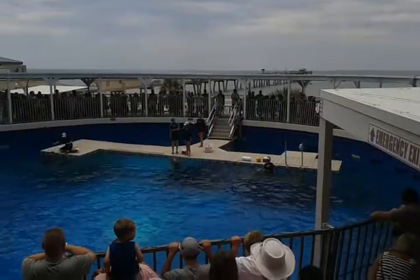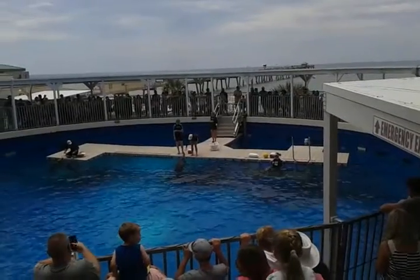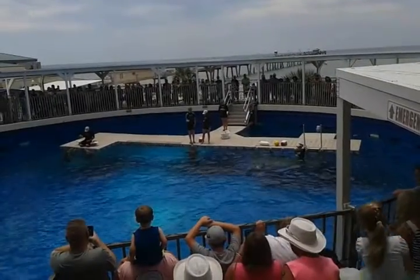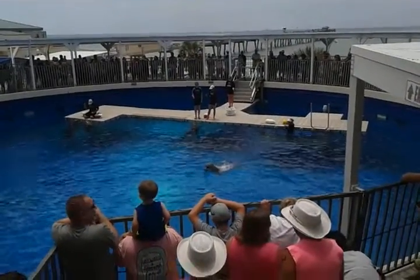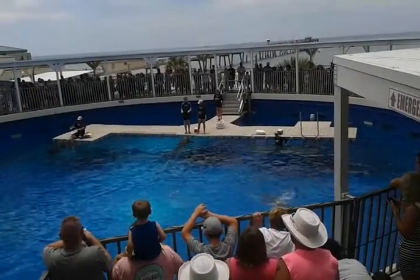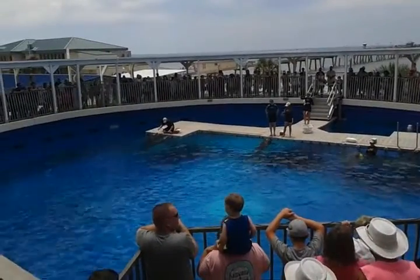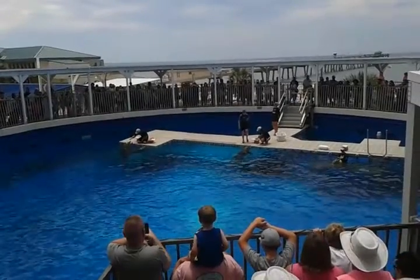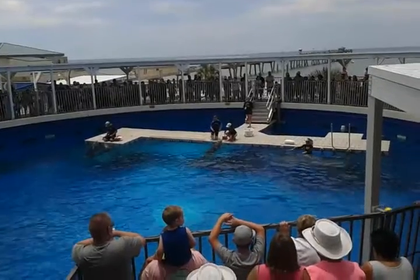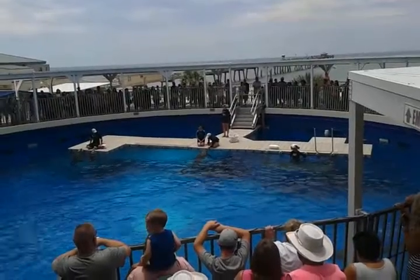The dolphins make a variety of other vocalizations as well, so we're going to turn it back over to our dolphins to go ahead and show these off. Dolphins do not have vocal cords like you and I, so all of those clicks, whistles, and sounds that you hear them making are coming from that blowhole as well.